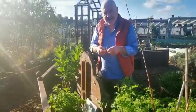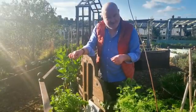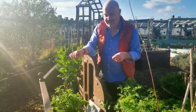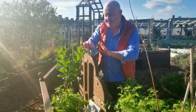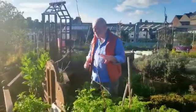There's kind of a sweetness to it, and in fact, this is the son or daughter of the original one. So these are seeds we gathered from the original plant, so it's well used to our climate here and absolutely thriving. Oh my God, it's so beautiful.